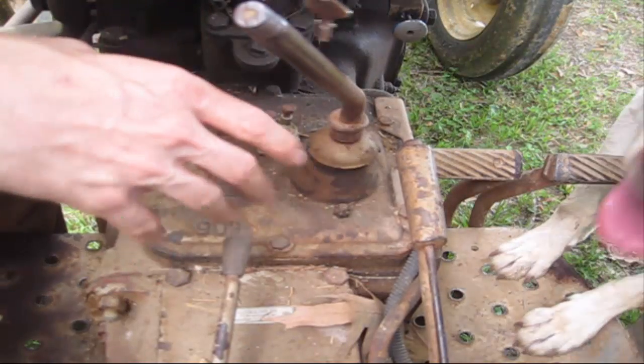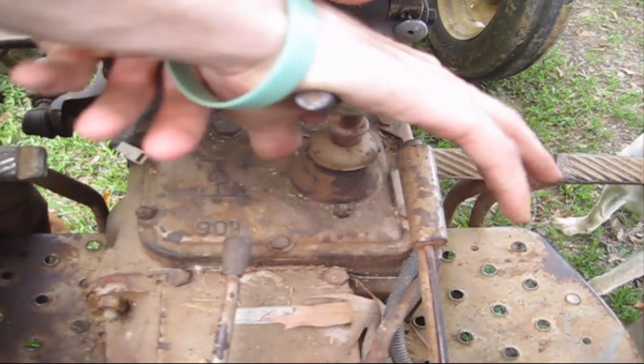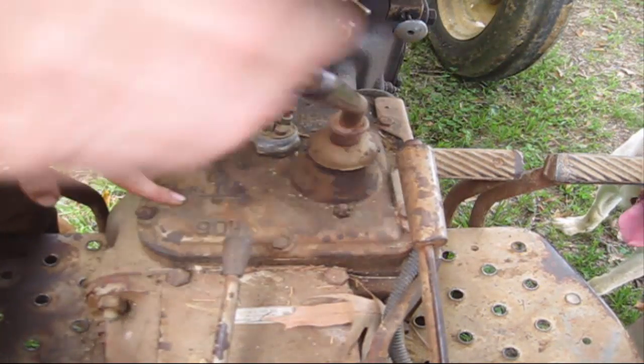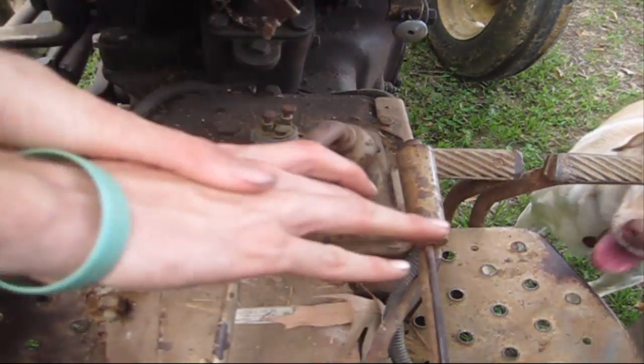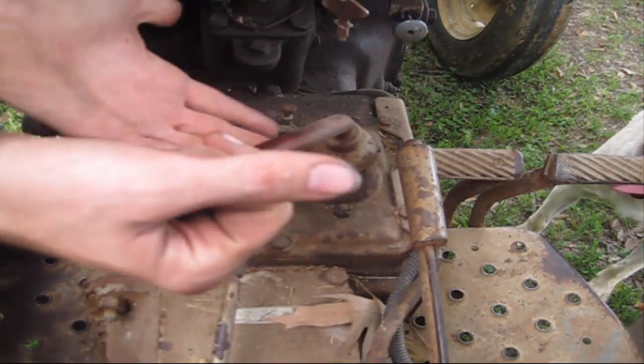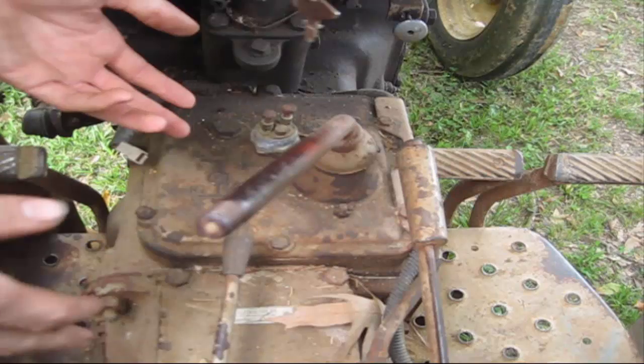Okay, now this is where it gets complicated. We're in neutral right now, so we got to go to high range. You just go straight down. It'll click one time. Now, say we want to go to fourth. You got to come over to the left and then down to go into fourth. So this transmission is really goofy. You got to move like 5 different positions to get in the gear.